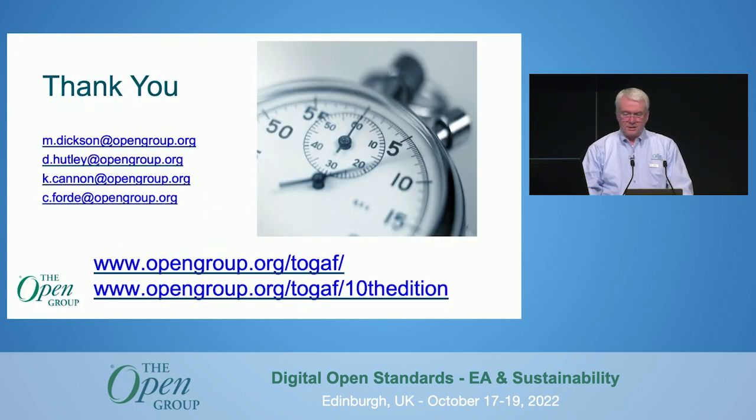Now, here's a list of staff emails of folks who can be contact points for you, and two URLs for access to the current materials. And that's basically what I had to cover for you today.